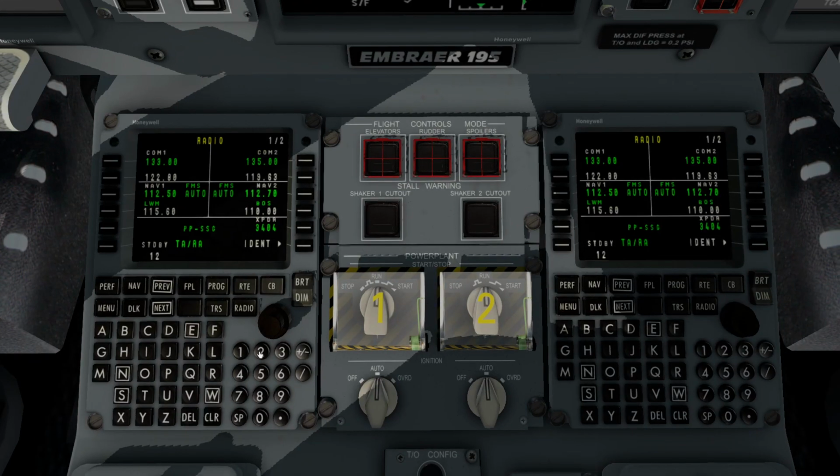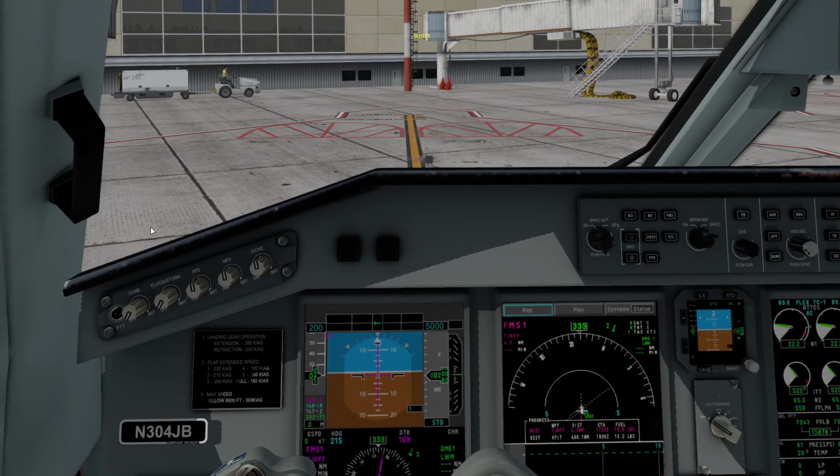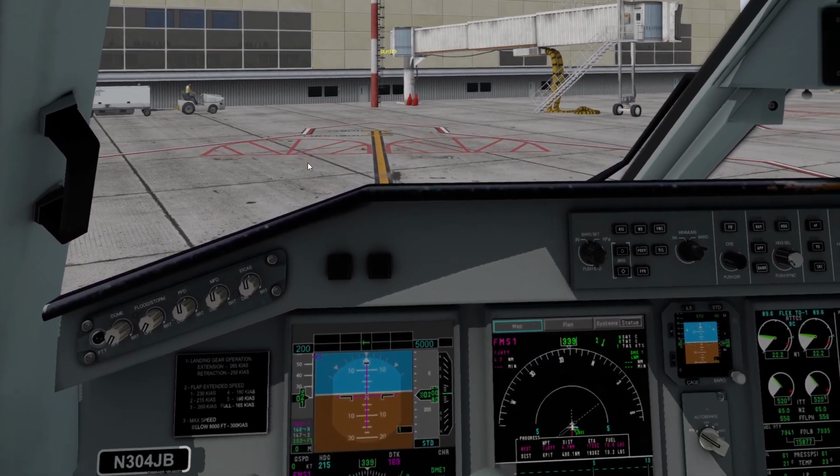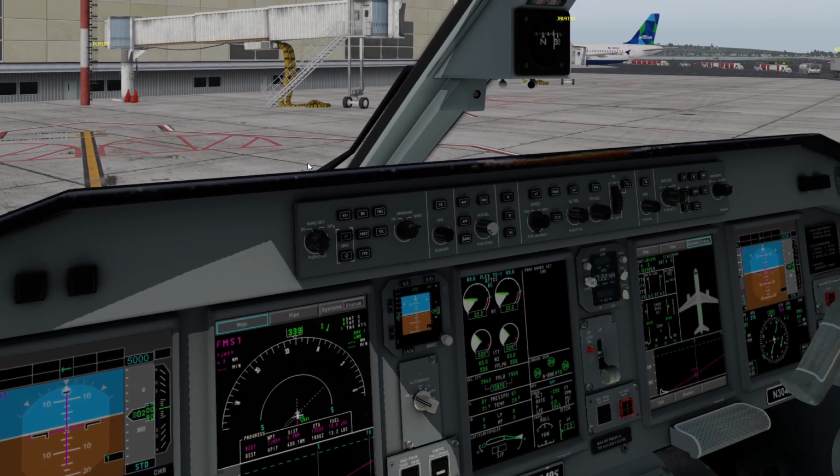Okay, so ground came on. Again, the exciting life of flying on the VATSIM network. You never know who's on, when they're on. You do, but you have to continually check the interface, something like pilot client, and reference the charts.